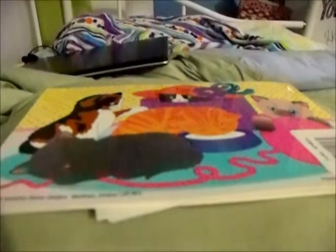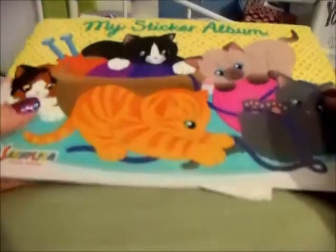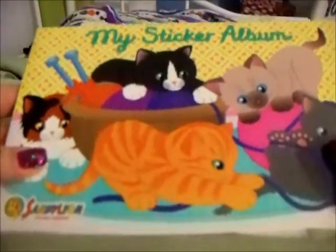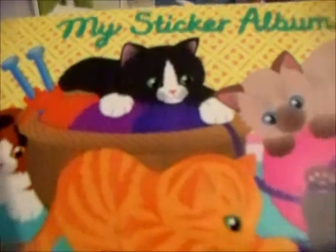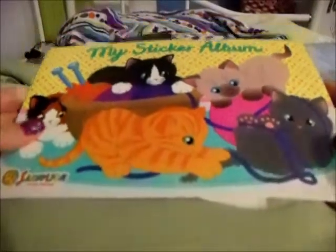I had to cut the camera off for a minute to open up the yellow envelope. Just making sure I got everything out of the envelope. It's a little kitty sticker collection album. It's really cute. Like all the little kitty cats on there. That's the name of the people that made this album. I just want to get a close up for everybody to see. Close up of all the kitties. And here's the back of it.